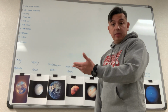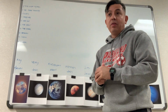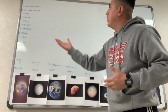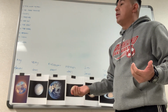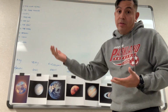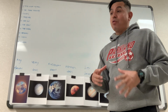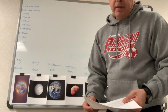Topic number 6. We have the moon. Of course, the moon is the brightest celestial object that we have in our solar system, given that it reflects light from the sun, that's why it looks white. The moon is Earth's natural satellite. One interesting fact about the moon is that it controls our tides. So even though it's so far away from us, it has a direct effect on our everyday life.